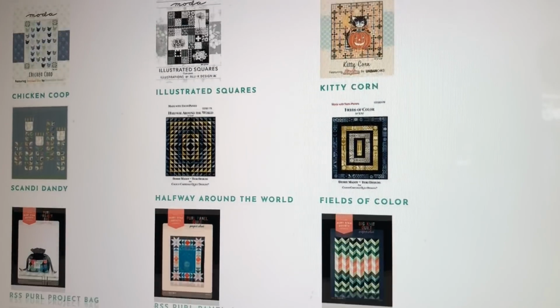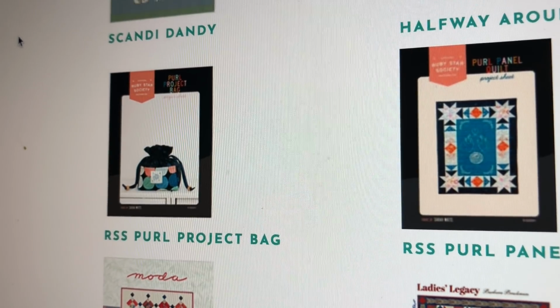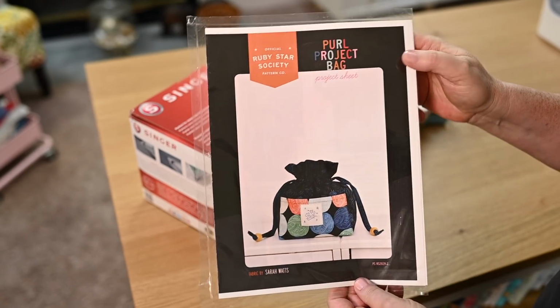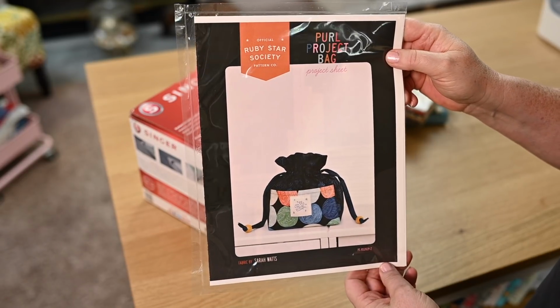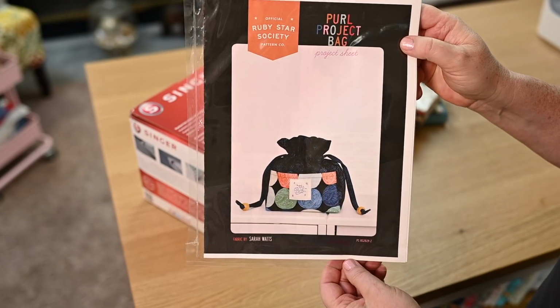If you have not checked out the Moda website, which I had not done until recently, they have a lot of free projects and patterns. Also, the Ruby Star Society website has a lot of free projects and patterns. So yeah, I'm pretty jazzed to make this up.